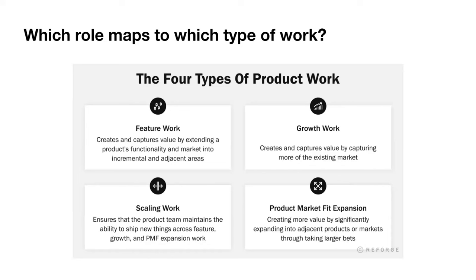Growth work is essentially creating and capturing value by capturing more of the existing market. A growth PM is someone that is thinking about how to optimize certain funnels, like customer acquisition, retention, making sure that I'm reducing churn, and making sure that with the current customers I have, I'm able to increase their usage of the product. In Azure's example, it's all about usage. We want to get our customers that are using virtual machines to use more virtual machines or use them for a longer period of time, because virtual machines are billed by the hour.